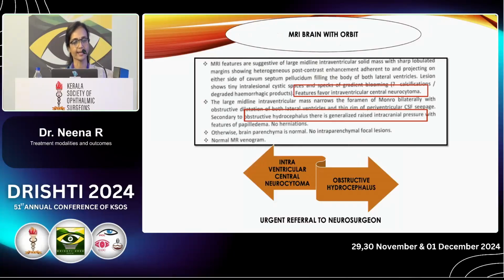So what did we do? We did an MRI. When you have a patient like this, you do an MRI. Ideally, you should do an MRI brain with MR venogram. That is the investigation of choice in papilledema because you want to rule out a space-occupying lesion, you want to rule out a condition known as cerebral venous sinus thrombosis, which can also present like papilledema, and you want to rule out the more common idiopathic intracranial hypertension. So our clinical diagnosis is papilledema, which is confirmed, but there is an intraventricular central neurocytoma, which is producing obstructive hydrocephalus in this patient and raised ICT.